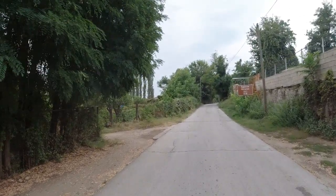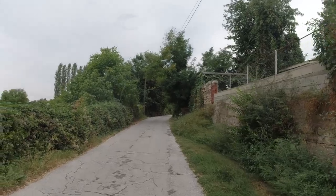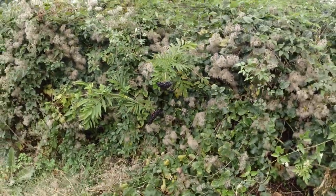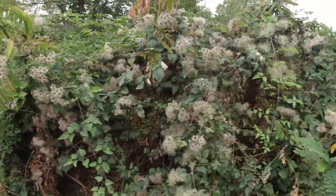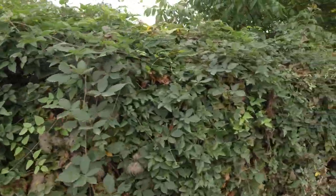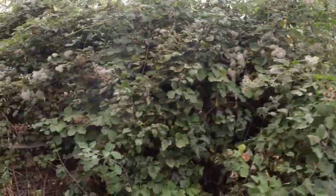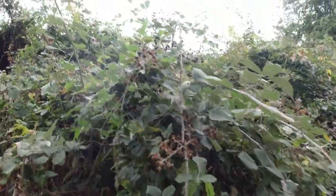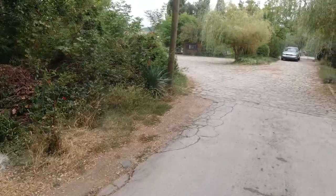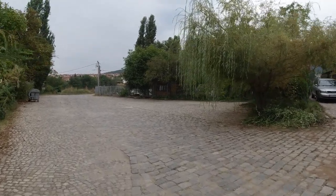So it's a bit of a walk down this road here, but a very nice walk and getting close. Edible. I have no idea. Definitely not going to experiment. Blackberries. Tons of blackberries. But too late. All right, maybe this is it. Yep, I see ruins.